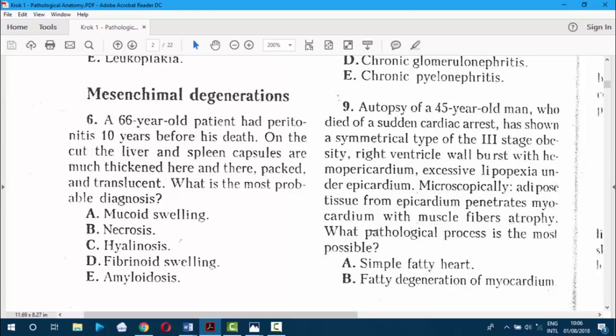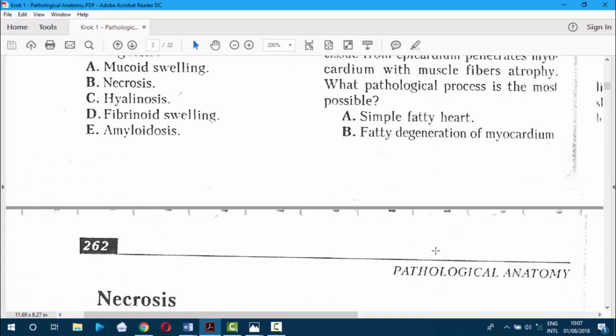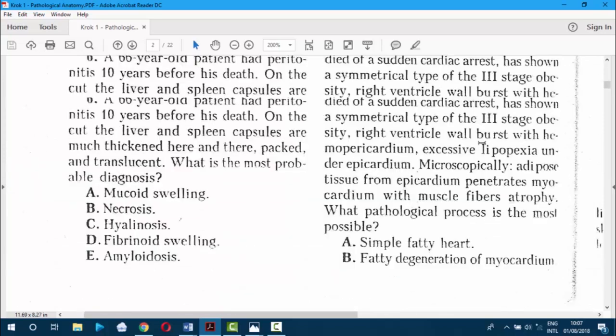See, don't stress yourself, because this is fatty degeneration. Why? It's occurring everywhere in the heart, from the pericardium to epicardium to myocardium, and finally atrophy. So our correct answer is simply fatty heart. Fatty heart. It's not fatty degeneration of myocardium. It should have been very, very specific, papillary muscles of the heart. Good. Alright. So where are we?